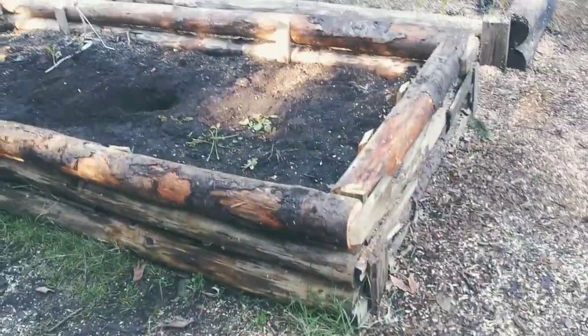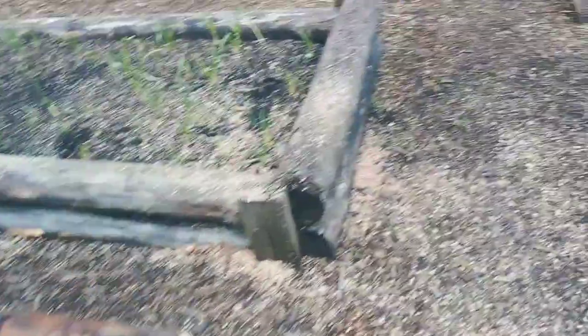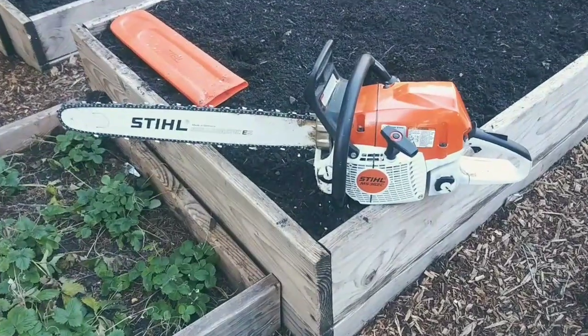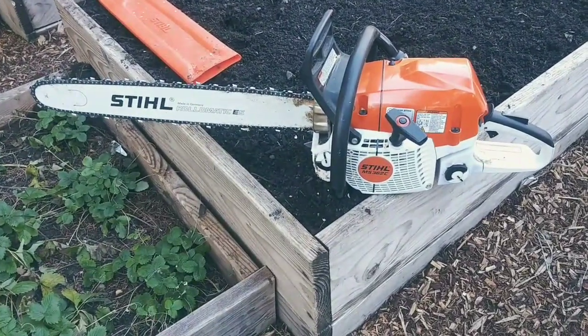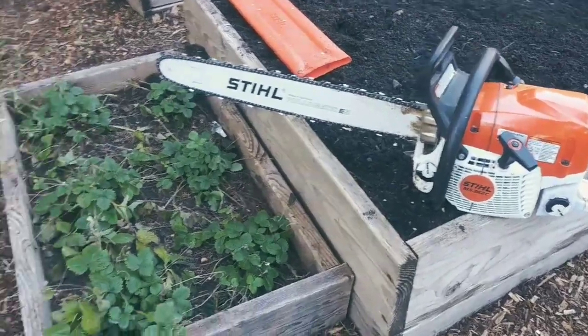You see all the sawdust everywhere? That's what's awesome about having a chainsaw. If you're going to be doing this, if you really want to be ready for SHTF, then you got to have one of those. You don't have to have that exact one. That's a really nice saw. But I recommend you have a chainsaw.